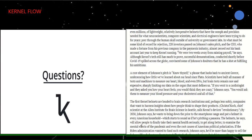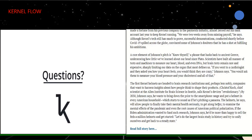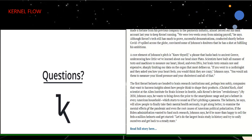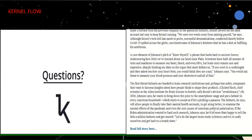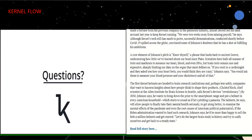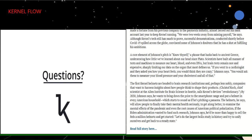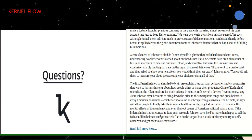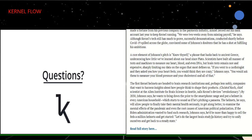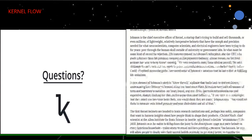The helmets, he said, will allow people to finally take their mental health seriously, to get along better, to examine the mental health effects of the pandemic and even the root causes of American political polarization. If the Biden administration wanted to fund such research, Johnson said he'd be more than happy to sell the feds 1 million helmets and get started. Let's do the largest brain study in history and try to unify ourselves and get back to a steady state.